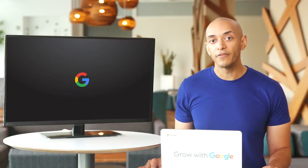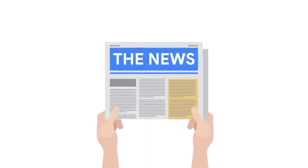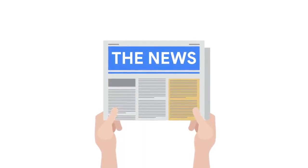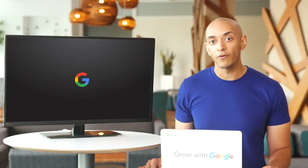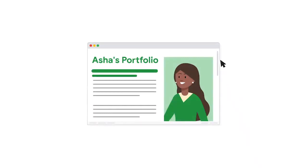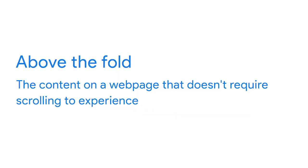The term above the fold comes from the design of a newspaper. If you're holding a newspaper in your hands, the most important information is on the top part of the front page, before you unfold it or flip it over. The same concept applies to websites. What's above the fold is the content on a website that doesn't require scrolling down.